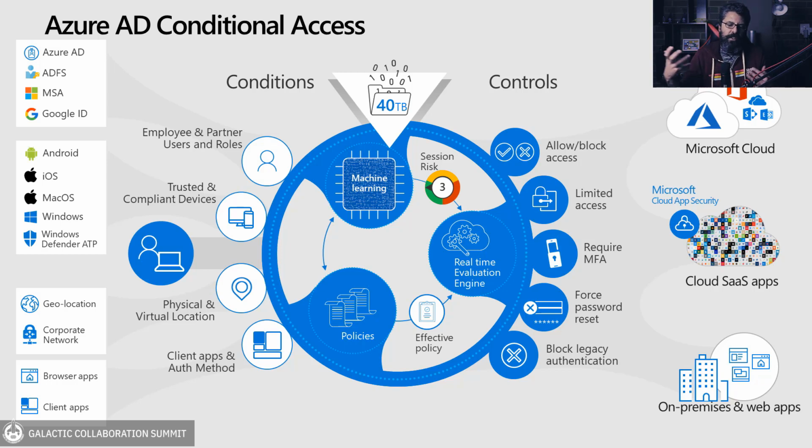So what conditional access does, it looks at the user type, the device type. It also looks at where you are in the world and what type of application you're using to get into the system. And once it's done that, there's some computational analysis that goes on in the background around policies and real-time evaluations, and it profiles your risk as a user wanting to log in.